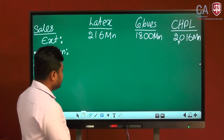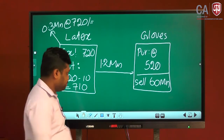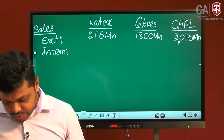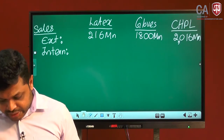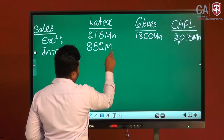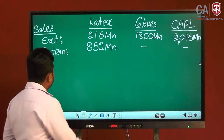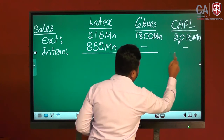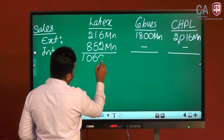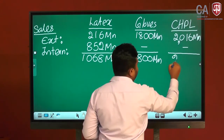Internal sales. Internal sales will be 1.2 million liters to the gloves division at a price of 710. 710 into 1.2 million will be 852 million. But I won't recognize it here. Now take the total revenue. Here it will be 1068 million, here 1800 million. Total revenue 2016 million.